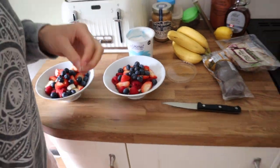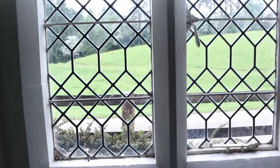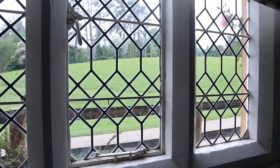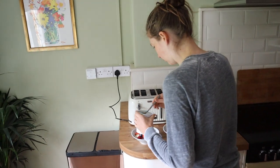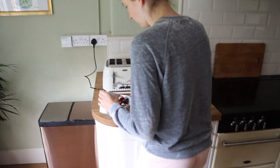So before I started the day, I made this wonderful breakfast for the two of us, and then we enjoyed that with a lovely view of the cows, which were actually nowhere to be seen this morning. And then it was time to go exploring on day one.